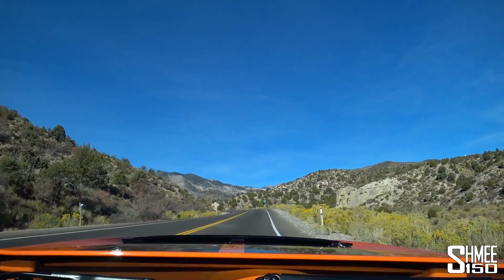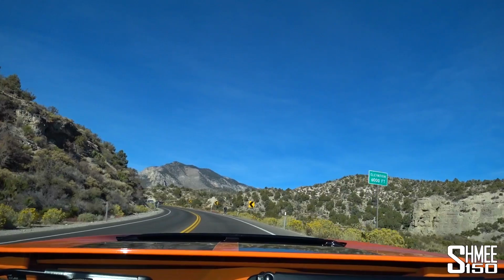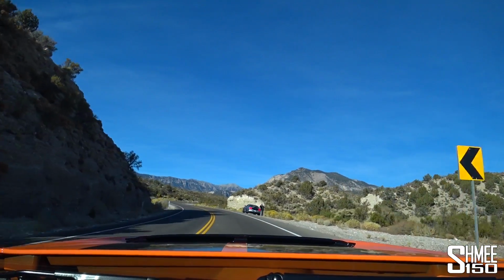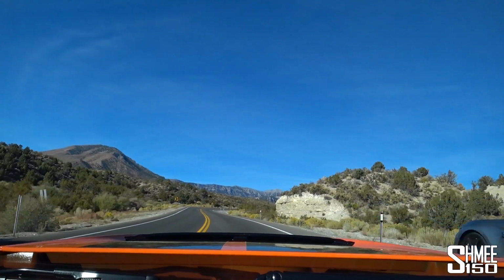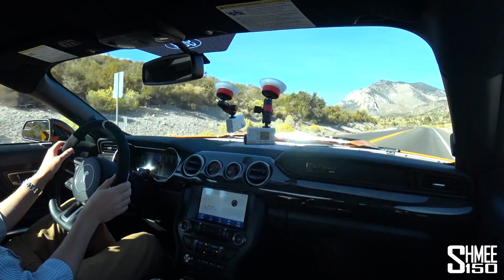The V8 is just a grumbly, deep, raucous sound. So we go past another GT500, taking some photos, drop some gears for the guys. Oh, this is cool. The thing is, 760 horsepower, so about 770 metric horsepower, 625 pound-foot of torque, not quite sure what that is in Newton meters. All I know is that it's a lot.